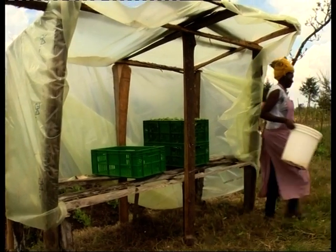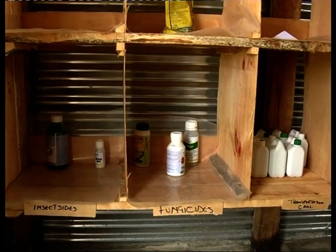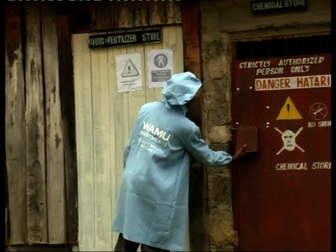First of all, you have to make sure that they have the facilities. They have the grading sheds, they have the chemical stores, the fertilizer stores, and personal protective equipment, which are kept in separate rooms and kept under key and lock so that the place is safe for food.